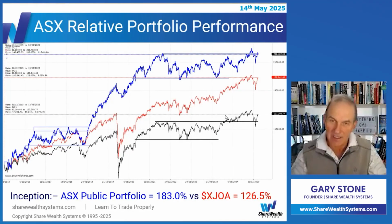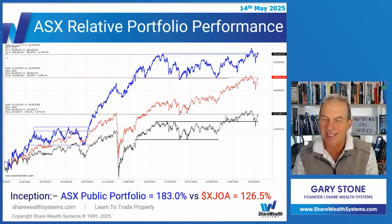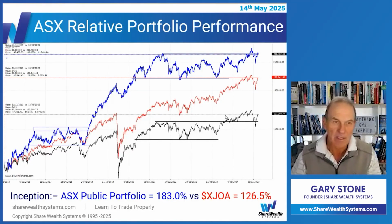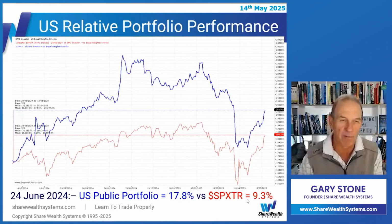And this is the entire from inception public portfolio, which is the blue line, and the red line is the ASX 200 accumulation. So up 183%, the public portfolio, and stays above the All Ords or the ASX 200 accumulation index, which is total return, including dividends, 126%. So just looking at the relative performance.